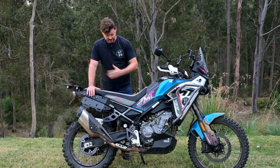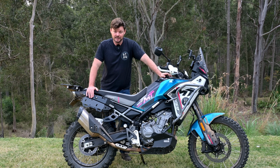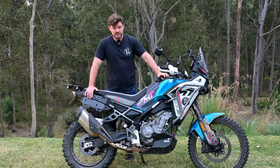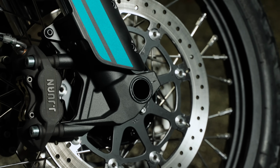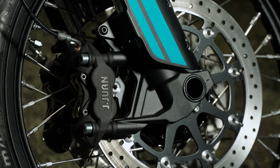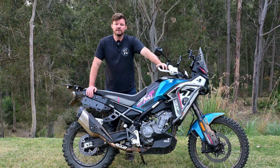Yes, you can modify this to make it much better, but you can also do the same on the 800MT-X. Another one is brakes. The front brakes especially are much better on the MT-X. On the 450, they're a bit wooden. They're serviceable, they're fine, but it's one of the faults I find with this bike. Where on the MT-X, very nice brakes, smooth, easy to use, and they got plenty of power.